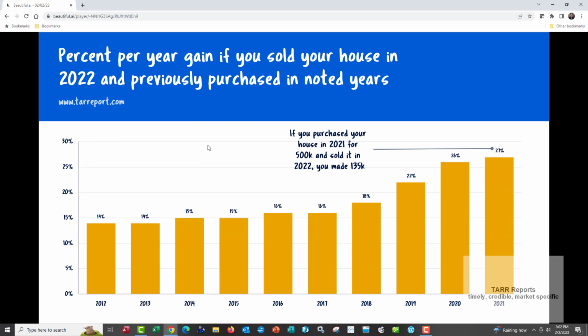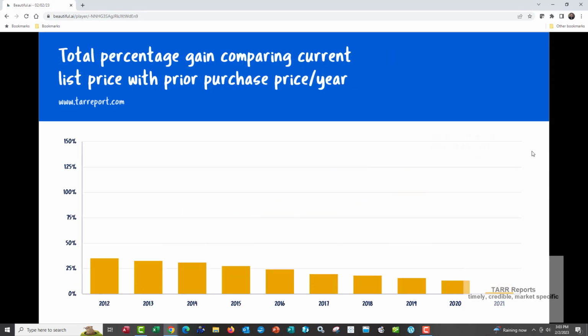Now, if you get over here for percent per year change, if you purchased your house in 2021 for $500K and sold it in 2022, you made $135K. I kept the math easy. That's just 27%. So these two percentage bars, directly coming out of COVID and low interest rates, you can see historically from 2012 to 2017, the percent per year gain has been fairly similar.